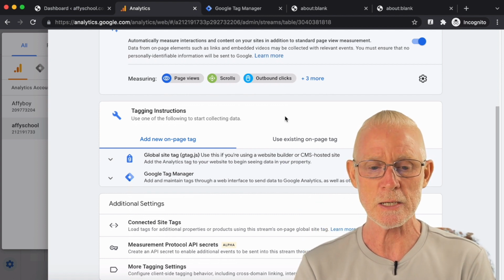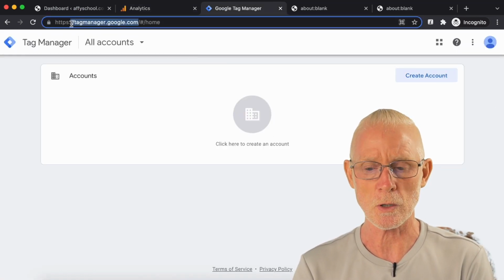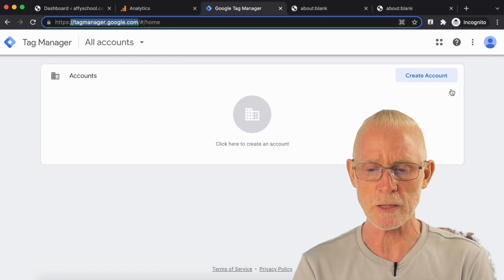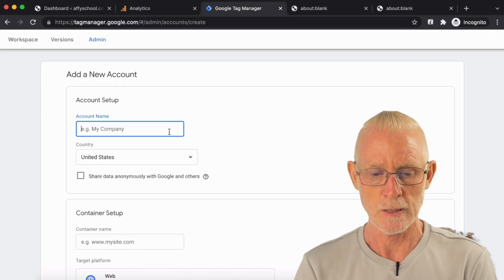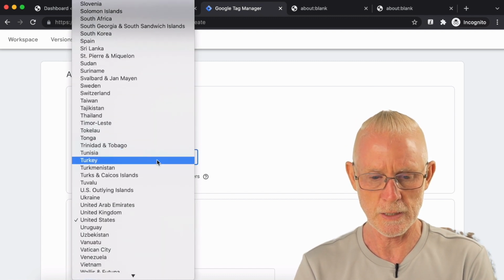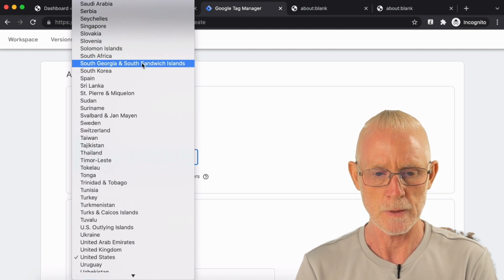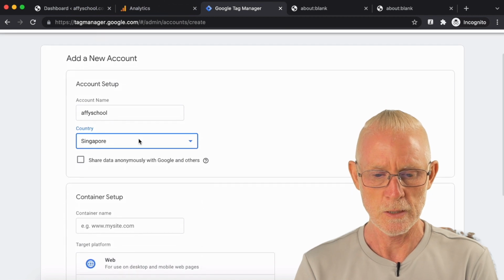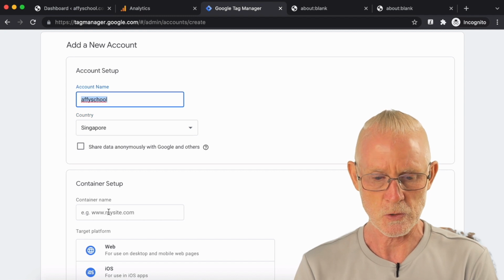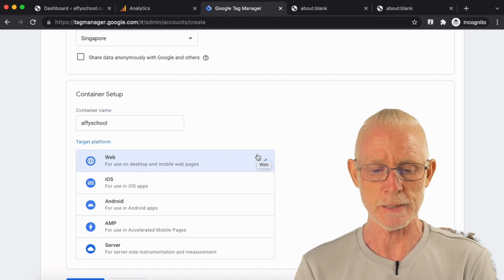So to do that, we need to now go into Tag Manager. Tag Manager is sitting at tagmanager.google.com. And by default, it will be sitting there if you go to that address, as long as you're logged in with your Gmail address. All you need to do is click on Create Account over here. And Affy School, okay, country, I'm going to put Singapore, woo, Singapore. Share my data, no thank you. Container name, Affy School. And the target platform in this case is the web.